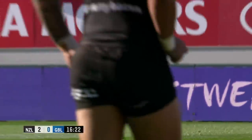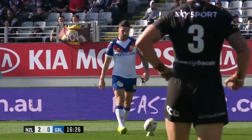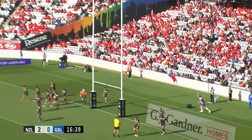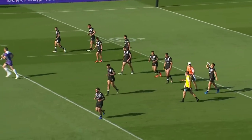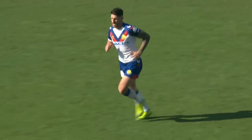So Widdop's lining up this kick here for Great Britain. Such a gifted kicker as Gareth Widdop. Can actually kick off both feet. Ambidextrous. Possibly the best I've seen. Had this challenge with his right foot. So Widdop will level the scores up after 17 minutes. 2 points all here at Eden Park.